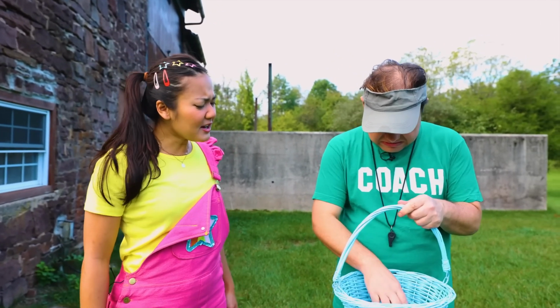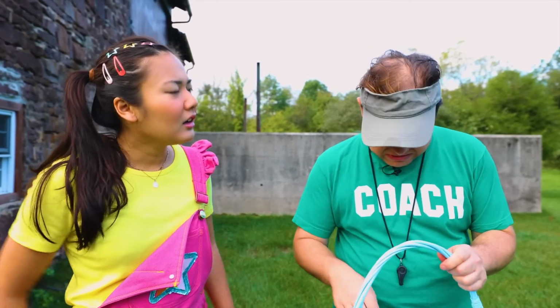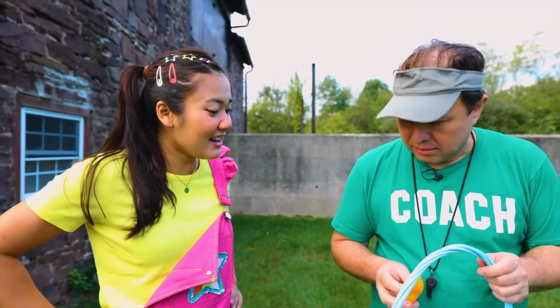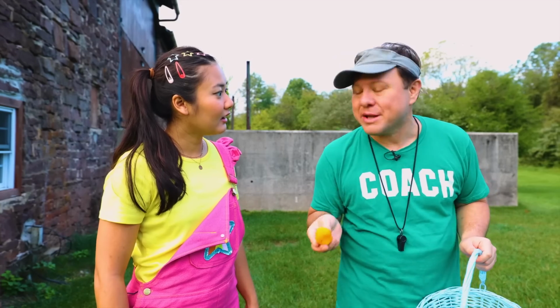Wait, Coach, where did you say you got these berries again? Just right over there at the edge of the forest. Coach, that's the place where Jimmy used to plant those super hot chili peppers. I don't think those are berries at all. Nonsense, Ellie. These are sweet, delicious berries. Look, I'll prove it. Oh, Coach, I wouldn't do that if I were you.